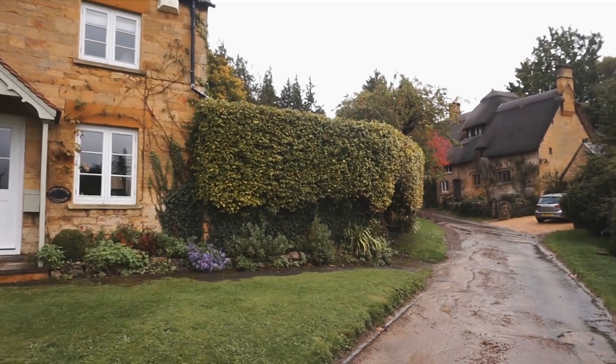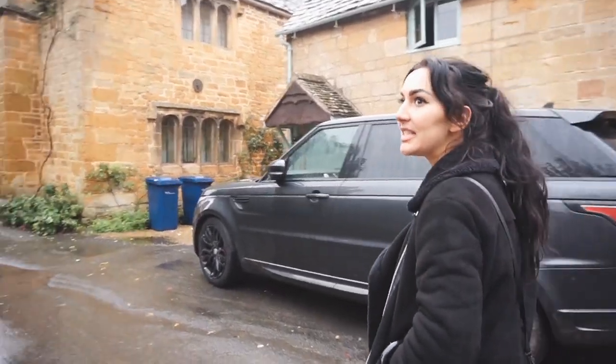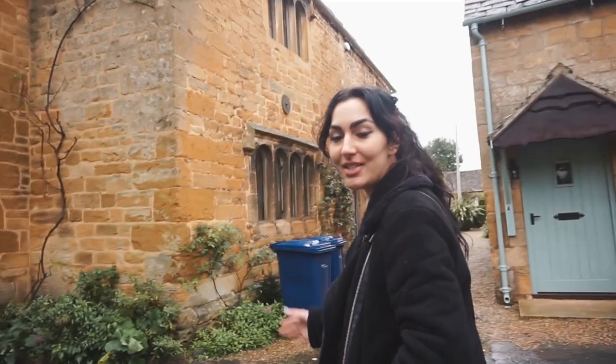There's a main street with a whole line of cottages that date back to the 16th and 17th century, and it just feels very untouched. So that's why we're visiting. Honestly, of all the villages we've visited, I think this one looks most like a film set. It honestly looks like it hasn't changed since the 16th century.